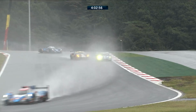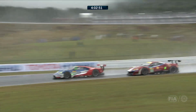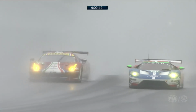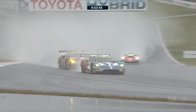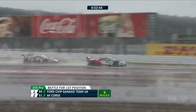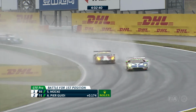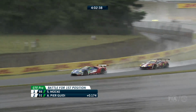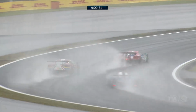Sam Bird looking intently as his sister car attacks the Ford for the lead. Stefan Mucker has stayed in the Ford, yet to stop, and holds on to the lead in the GTE Pro class. And a lot of teams stopped under the yellow flag and the safety car because they could, not because they needed fuel. So the Ferrari's got more fuel, but fresher tyres, but Pierguidi drifts out wide.